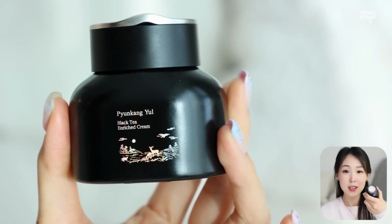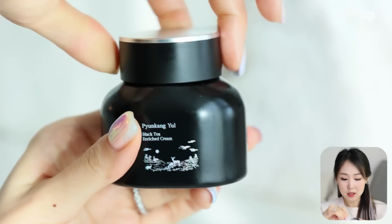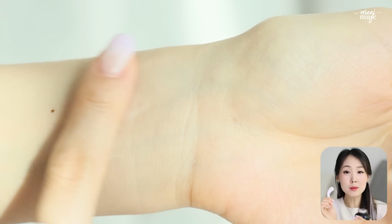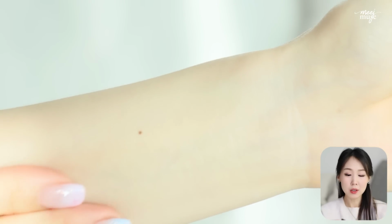So we've also got the Pyonggangyu Black Tea Enriched Cream, and this is Pyonggangyu's more heavy anti-wrinkle, more mature skin focused cream. And guys, this is the heaviest cream ever. Not heavy in a bad way, but heavy in a really rich and nourishing and beautiful to apply, but little goes a long way type of thing. It's still much nicer to apply than, for example, the Declare's Midnight Blue Calming Cream. It's still a lot less thick than that and still a lot nicer to apply and blend.